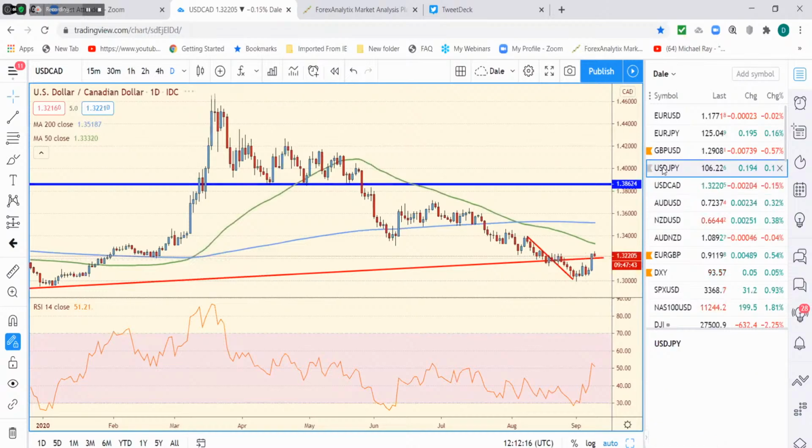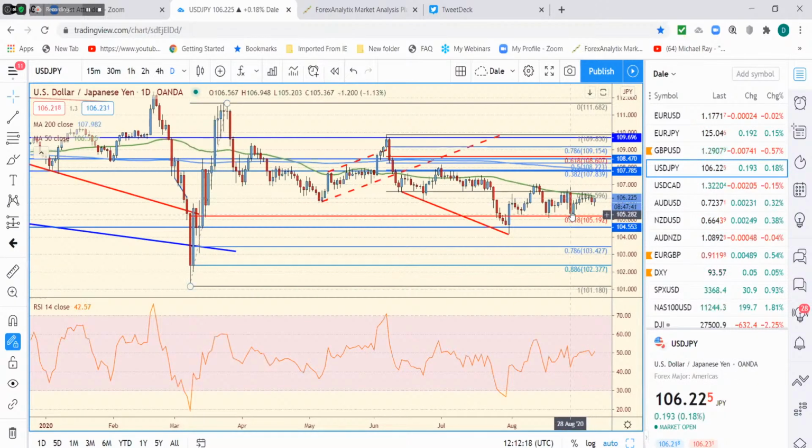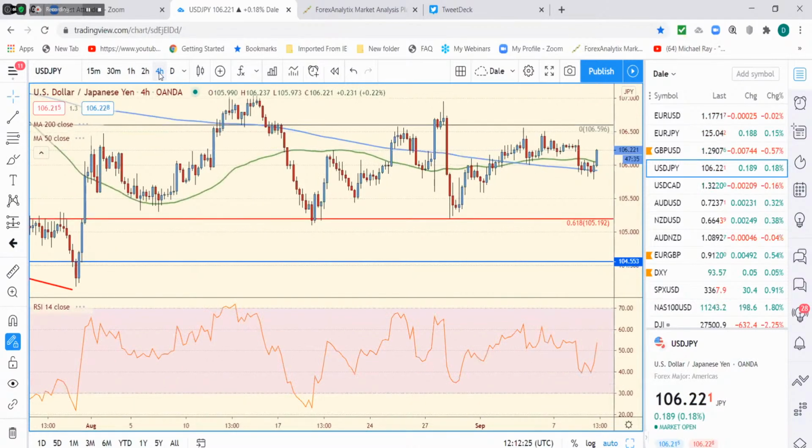Yen is really tough. You had this down day yesterday and now it's reversing again. So I don't know. It looks like a rectangle and we're in the middle of it.